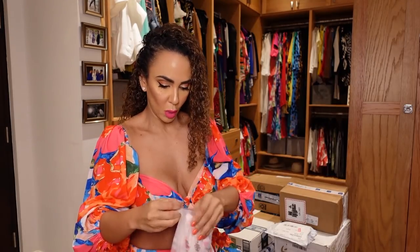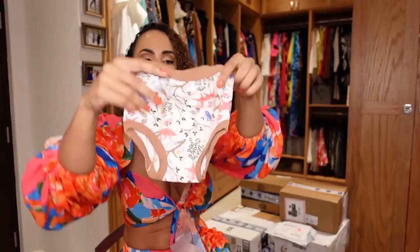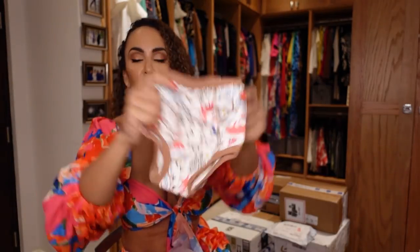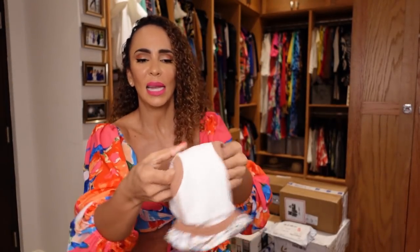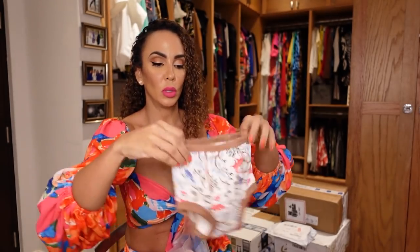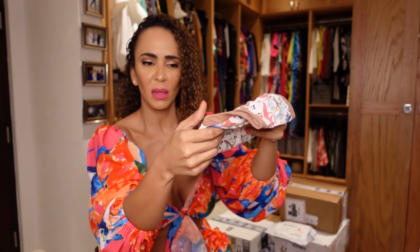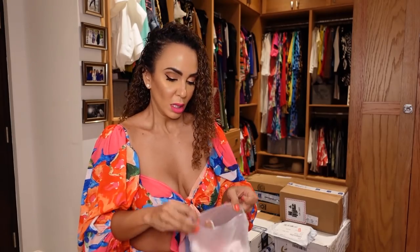What is this? I don't know. Oh, training panties. So these are panties for Remy, and the crotch has a thicker lining in it. We're going to start potty training her soon. So I wanted to get her some training panties that are lined in the crotch with extra cotton, so that if she wees herself, it doesn't just drop straight out. It'll absorb a little bit for her to be like, hey, I need to go to the bathroom.